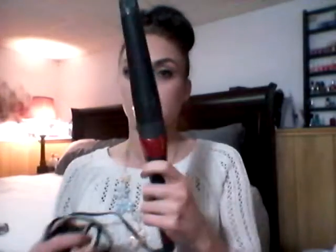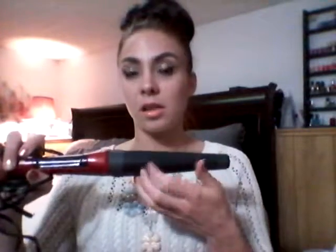Okay, let's go with another hair care product, and that is this new Remington wand. I believe it's a 1 inch to 1.5 inch. I love the curls it gives. It's really like beachy waves. Check out my Instagram. It's at Jess Has 3, and I'm pretty sure I put a picture up there a week ago with my hair curled with this. It's gorgeous. It's super easy to use.